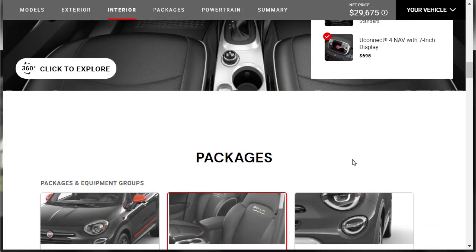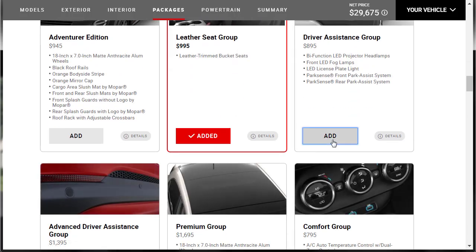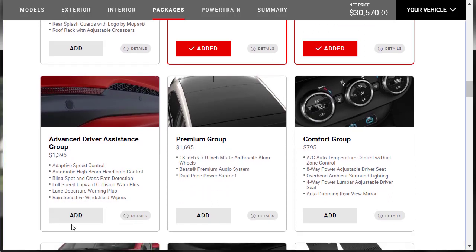Sound, we're going to get the Uconnect 4 with the navigation. All right, packages. We have the leather seat group. What's the Adventurer group? That gives us the 18-inch wheels, black. We don't want all that stuff. Too much stuff. Here's your driver assistance group with your Parktronic sensors. Oh, I forgot to get that on the Sport. We probably need to throw that in, so I'm going to go ahead and get that. Driver assistance group, and then the advanced driver assistance group. All right, add.